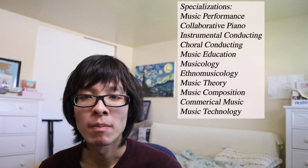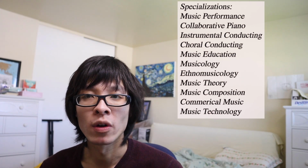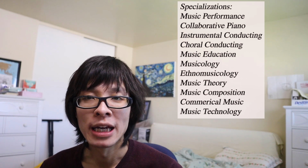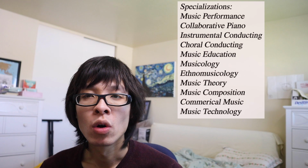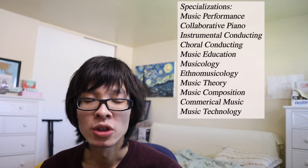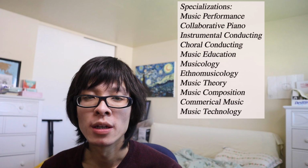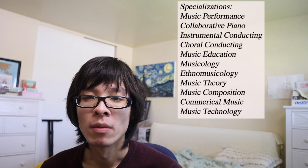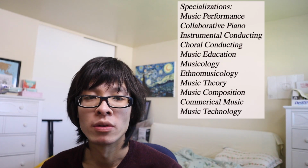We have music performance, which can be a jazz or classical instrument, collaborative piano, instrumental conducting, choral conducting, music education, musicology, ethnomusicology, music theory, music composition, commercial music, and music technology. With that being said, you will be studying at a university probably until your late 20s or early 30s.